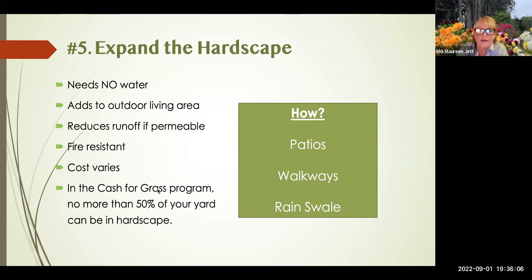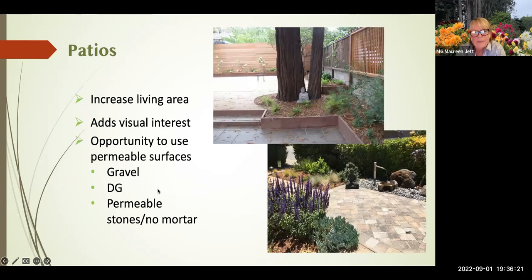So you can be aware that they will not allow artificial turf. The costs vary, whether you're changing patios, walkways, or adding a rain swale. Let's take a look at patios. Patios do increase living area. They do add visual interest.